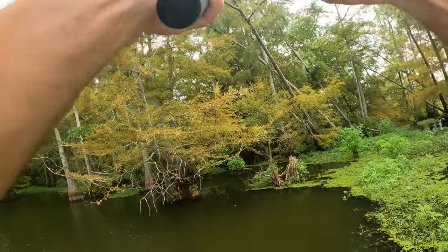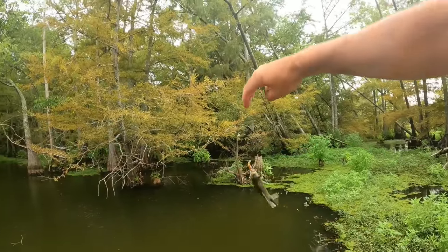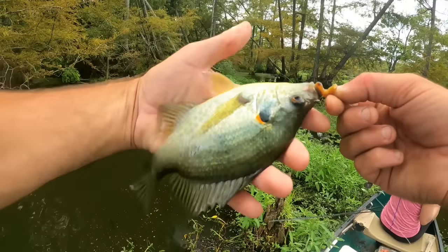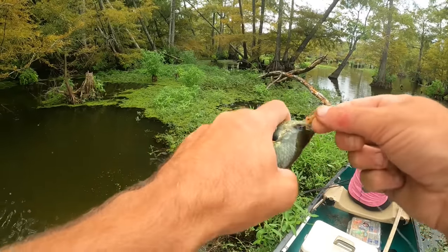Fish on, fish on. Feels good, looks good, is good. It's a good one. Yes, another red ear. There we go, guys, finally got another red ear. It's kind of been slow the last like 15, 20 minutes. We haven't had a whole lot of bites.